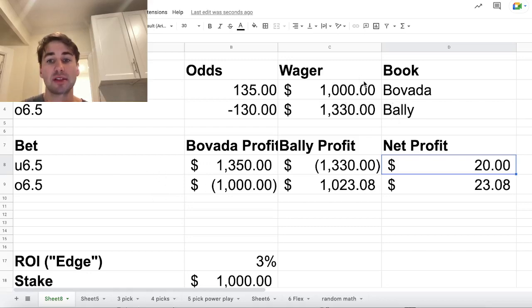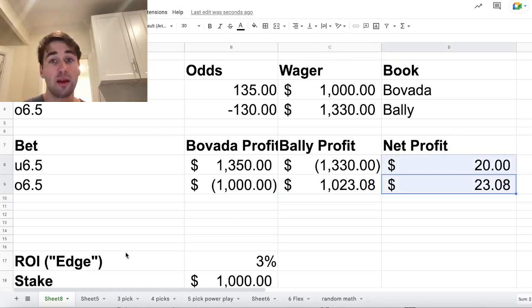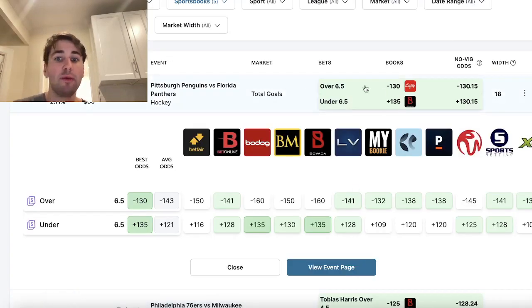Well, now I'm down $1,000 on Bovada. On Bally's, I bet 1,330 bucks at minus 130 odds. So I'm up $1,023.08. So I made roughly $20 in both cases. That's arbitrage betting. You've got to wrap your head around it. We have a bunch of tutorials, but it's a really easy way to make a lot of money.